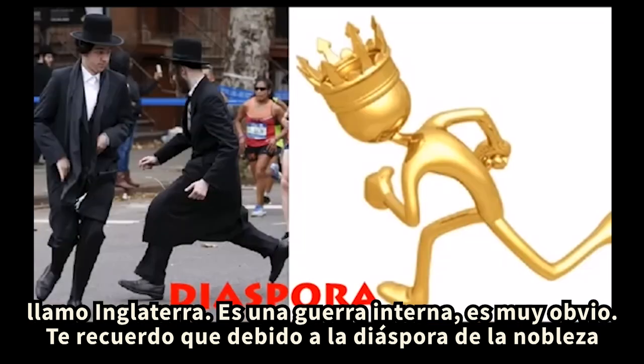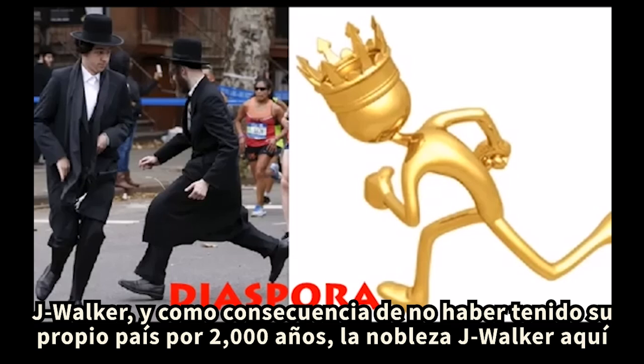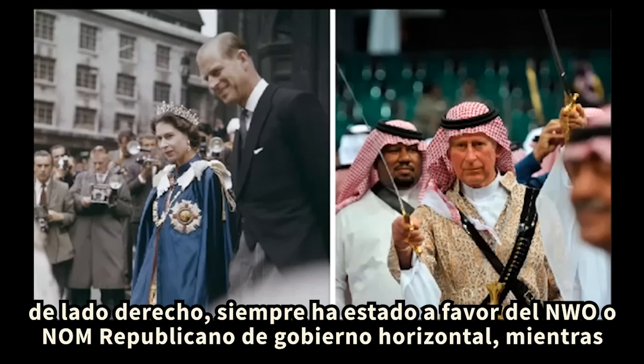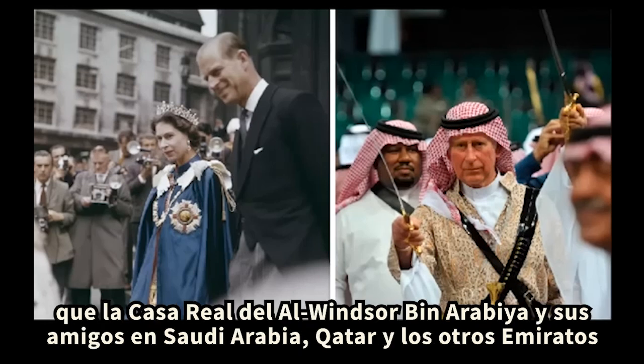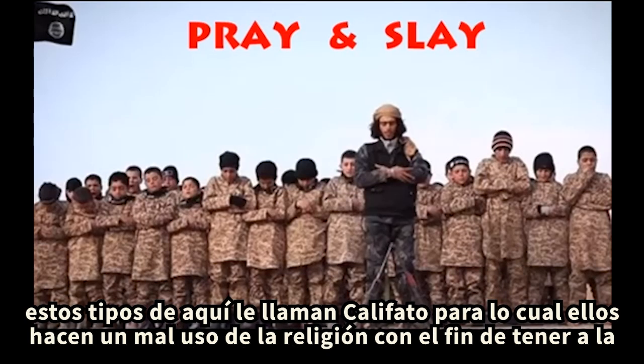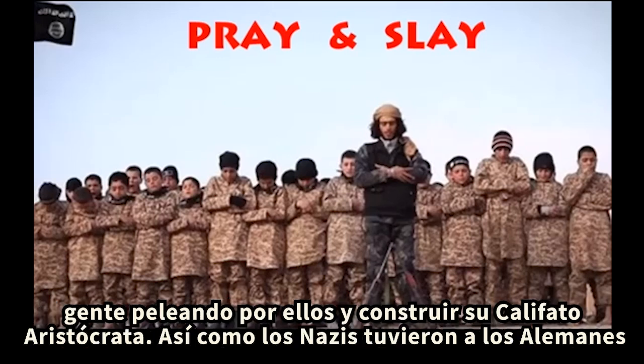It's so obvious. Mind you, that due to the Jaywalker nobility's diaspora, and consequently not having had their own country for 2000 years, the Jaywalker nobility, here on the right-hand side, have always been in favor of Republican NWO horizontal rule, whereas the royal house of Al-WindSAR bin Arabiya and their pals in Saudi Arabia, Qatar, and the other Arab Emirates have always been for the OWO royal vertical rule of a feudal monarchy, which these guys here call a caliphate, for which they misuse religion in order to have the people fight for and build their aristocratic caliphate.